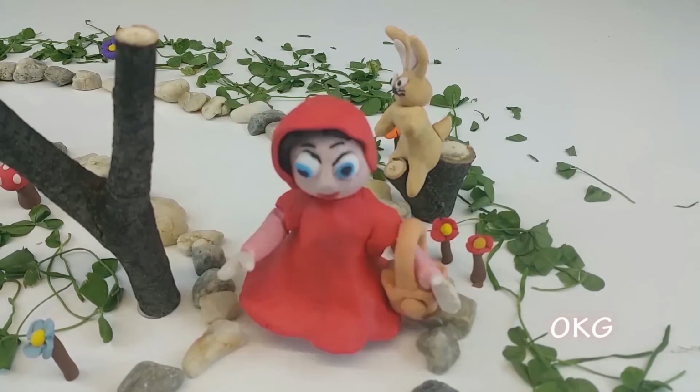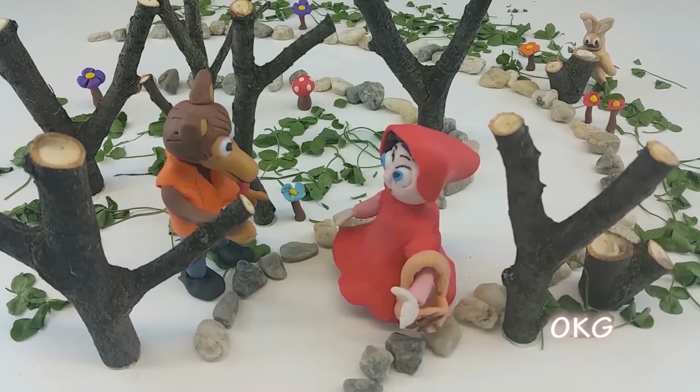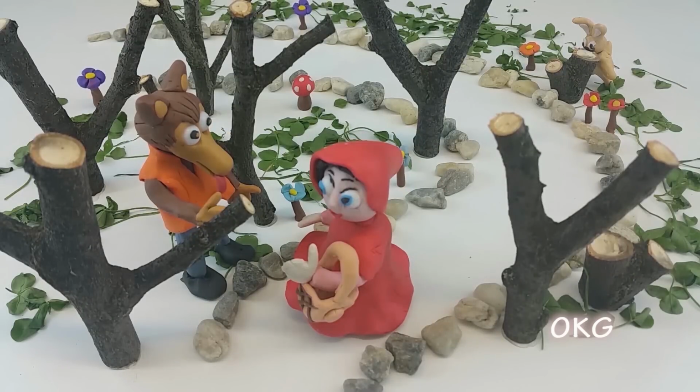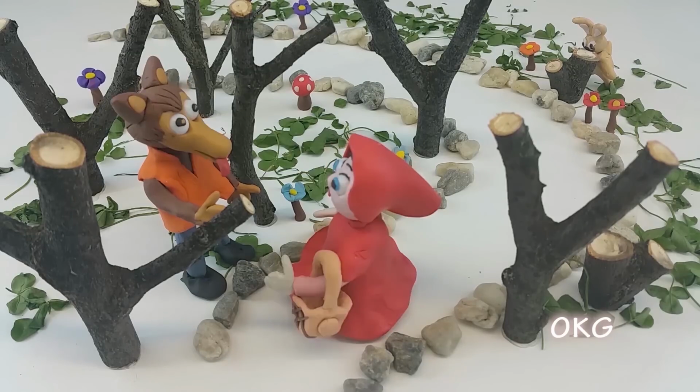But she will meet the evil wolf. Little girl, are you lost? No, I'm going to my grandma's.